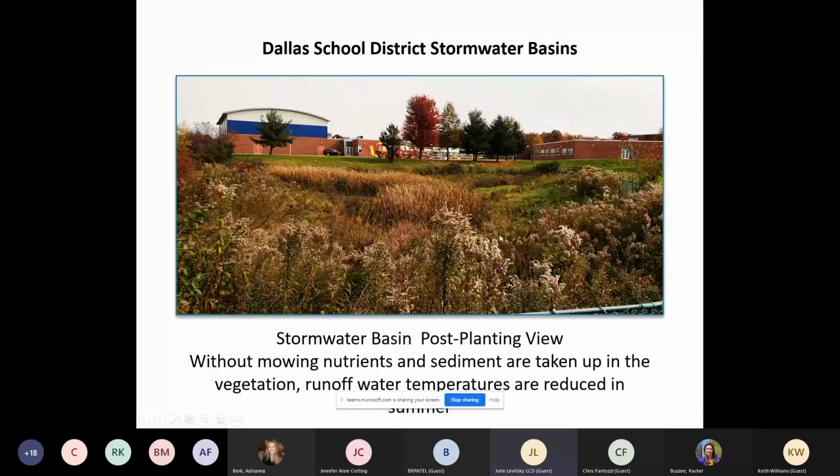Additionally, we have some spectacular use of these for environmental education on site, which was part of the sales discussion to the school district. We have on-site laboratories for the students to study anything from frogs and toads, green frogs, and American toads that are breeding in the system, to red-winged blackbirds nesting in the cattails, as well as water quality enhancement in these surroundings.